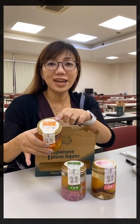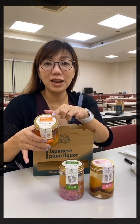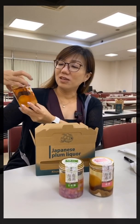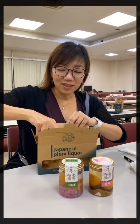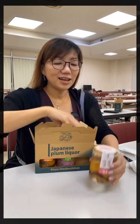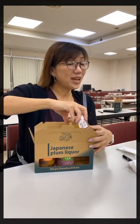Ooh. 3 bottles of umeshu, and they've already dated it to when I can drink it. So I'm going to have to let this marinate and sit for 1 month. So this one is my brandy, and I've got my sake, and finally I've got my shochu. Can't wait, 1 month later.